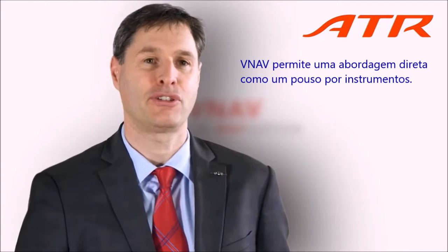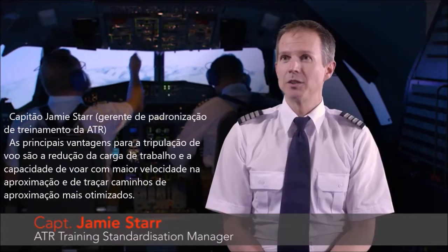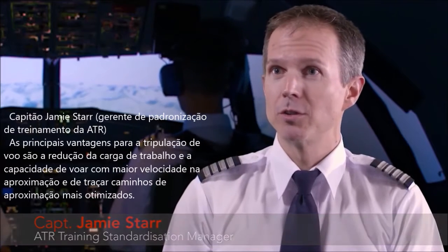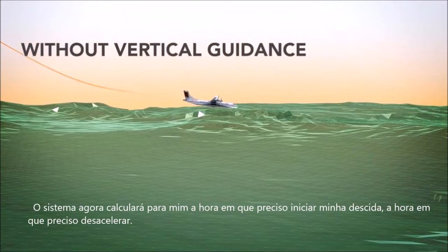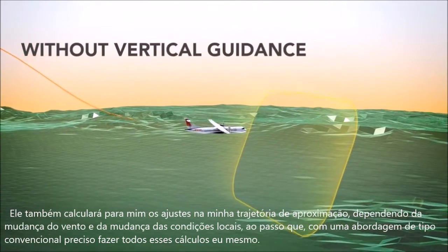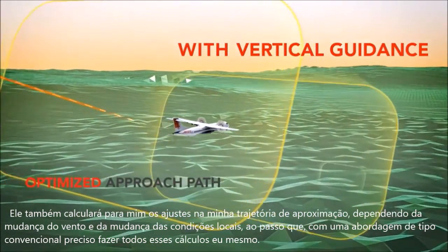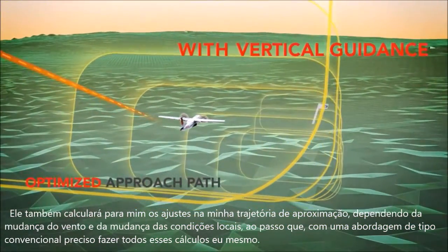VNAV permits a straight-in approach as an instrumented landing. The main advantages for the flight crew is a reduction in workload and the ability to fly greater speeds on the approach and to fly more optimized approach paths. The system will now calculate for me the time when I need to start my descent, the time when I need to slow down. It'll also calculate for me the adjustments to my approach path depending on changing wind and changing local conditions. Whereas with a conventional type approach, I need to make all those calculations for myself.